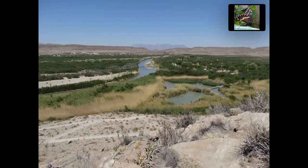It also provides an oasis for species that aren't really adapted to desert conditions. Relative to the desert, the Rio Grande's floodplain is just a tiny little thin line of greenery, and you can kind of see that here. You see the mountains in the background. You do see that swath of green. The Rio Grande's floodplain is small, but it provides habitat for a lot of species that you wouldn't necessarily expect to find in the desert.